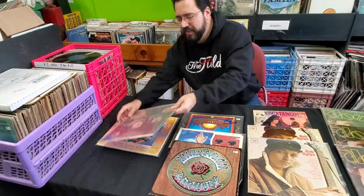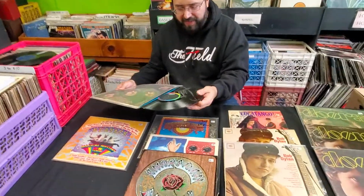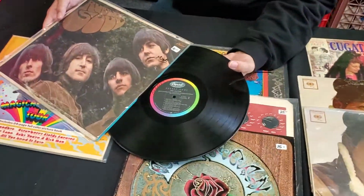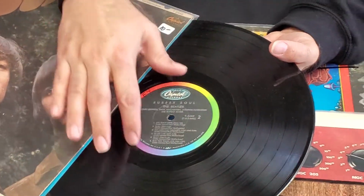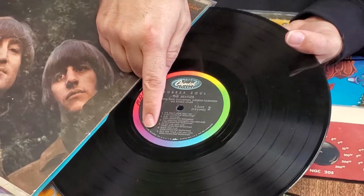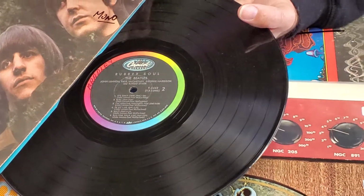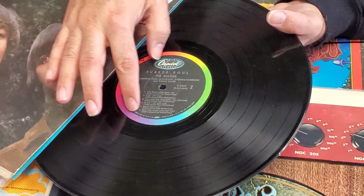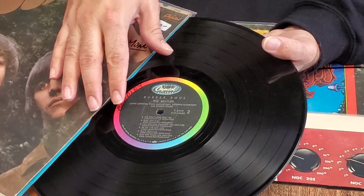So during the 60s, the Beatles had Capitol label, and the Capitol label looked like this: black label with the rainbow around it, and then the address or the statement inside the black. In the 1980s, they redid this label, but this part here was in the rainbow. That's how you can tell the difference from the 80s pressing.